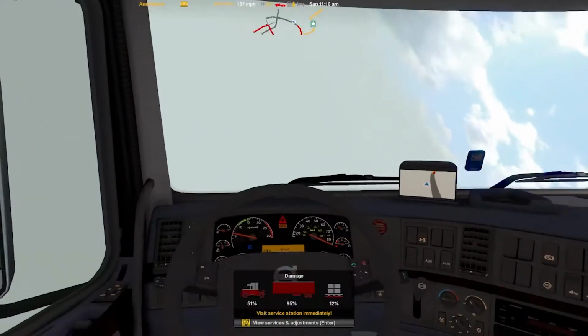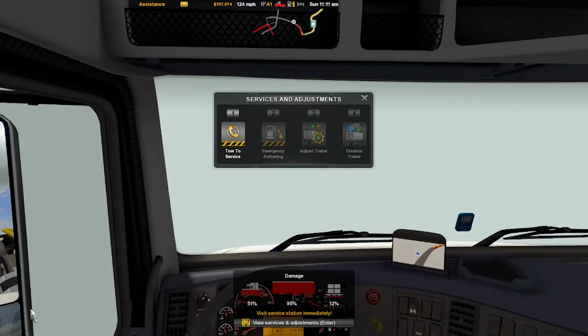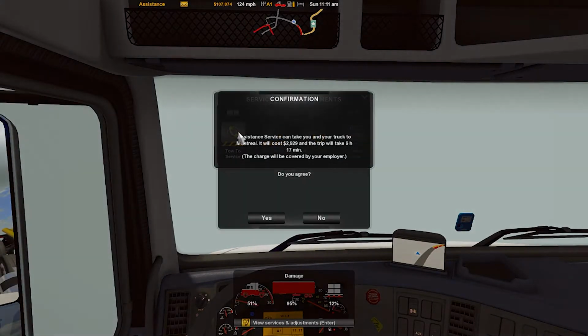Keep right. And then exit right. We're going to tow to service. Assistant service could take you and your truck to Montreal. It will cost you nearly $3,000 and the trip will take 6 hours. The charge will be covered by your employer. Do you agree? Yes. Well, I want to get back into the game.